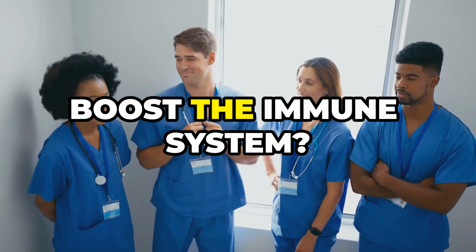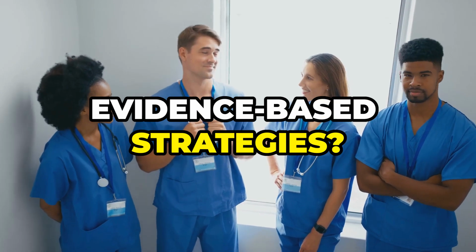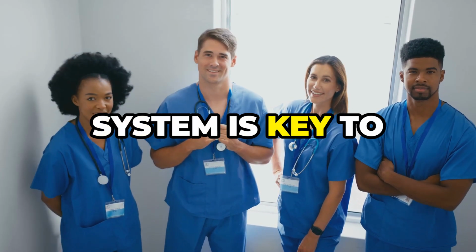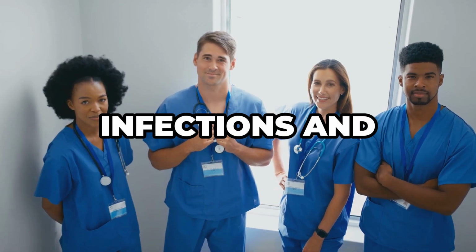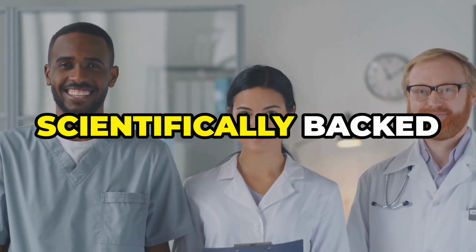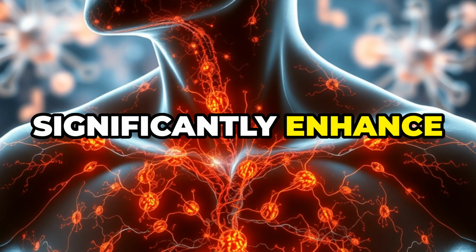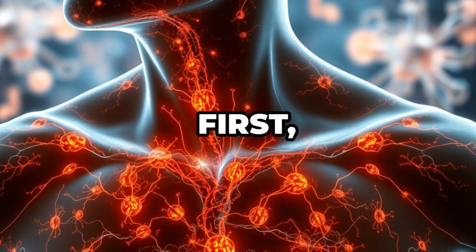So, how can you boost the immune system? What are the evidence-based strategies? A strong immune system is key to defending against infections and maintaining overall health. Incorporating these scientifically backed strategies into your lifestyle can significantly enhance your immune function.